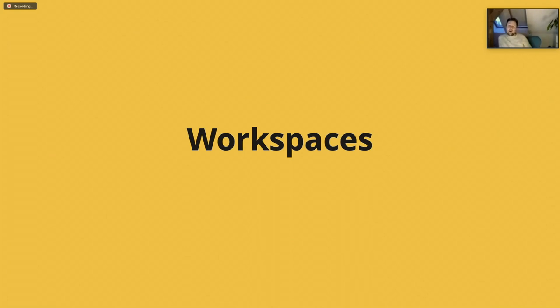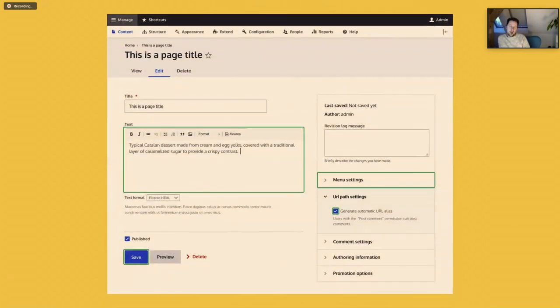So we have the experimental workspaces module that's going to get stable and will be considered in the future. We have the experimental health topics module that will want to get stable in 9 and it's considered in the future. We have the Claro theme in Drupal 8 core that's experimental, it's a new admin theme. It's not yet stable, but once it becomes stable, we can enable it in the standard profile and everybody can have a much improved admin experience in Drupal 9.